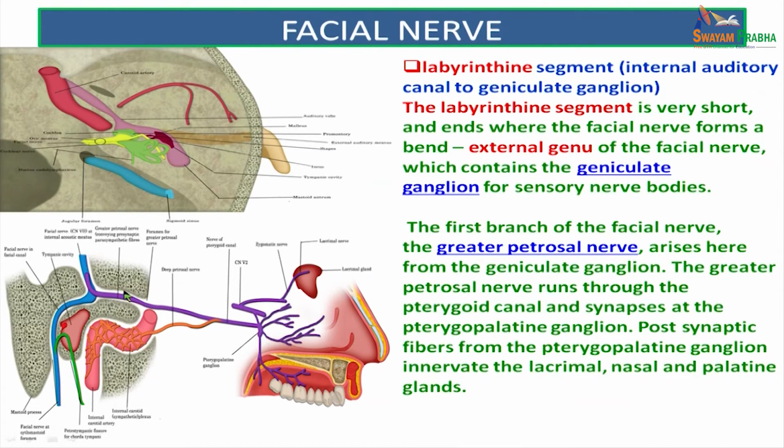The greater petrosal nerve carries the preganglionic parasympathetic fibers from the superior salivatory and the lacrimatory nucleus, and those preganglionic parasympathetic fibers via the greater petrosal nerve and the nerve of the pterygoid canal are relayed in the pterygopalatine ganglion. The postganglionic fibers from the pterygopalatine ganglion innervate the lacrimal gland, the nasal glands and the palatine glands.